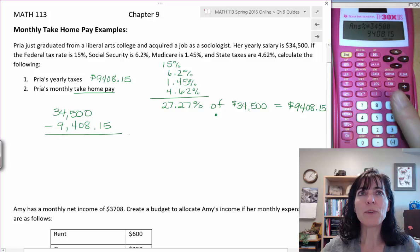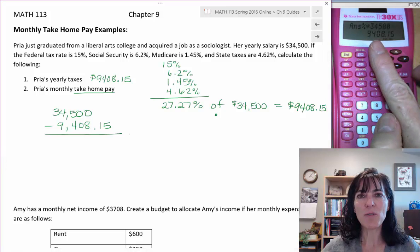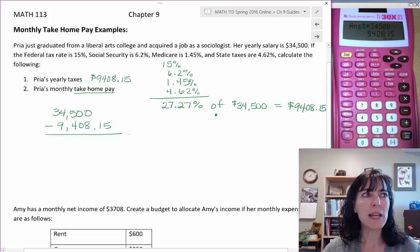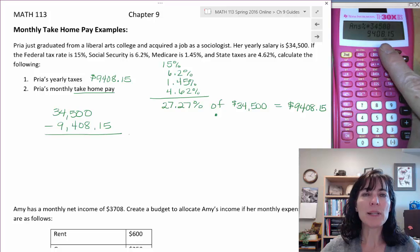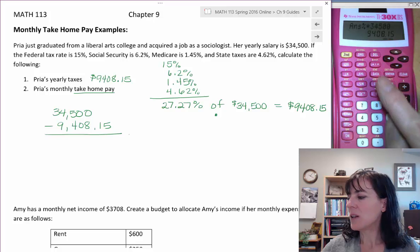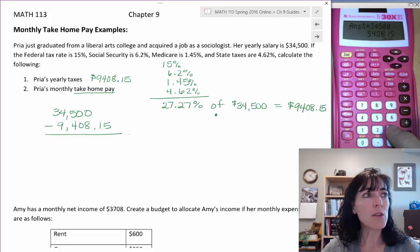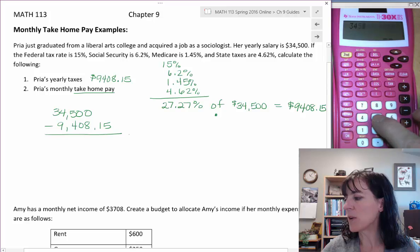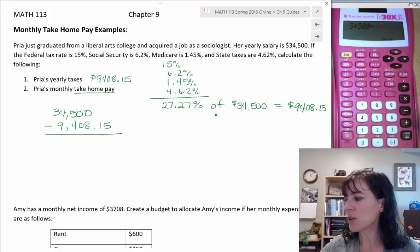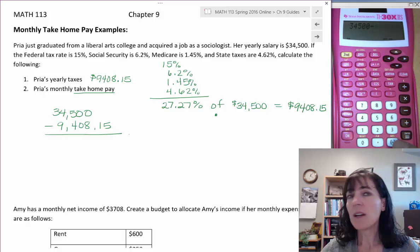Now I want to show you something sneaky on the calculator. I already have her tax amount sitting right there. So what I want to do is take the $34,500 minus this tax amount, and I can do that using that answer button. So what I'll do is type in the $34,500, and then I want to subtract. And here's where I want the previous answer, so I can do second on this calculator. See it right there, the ANS.